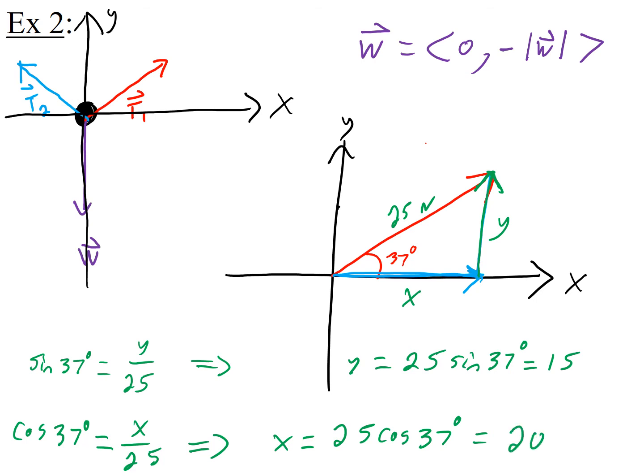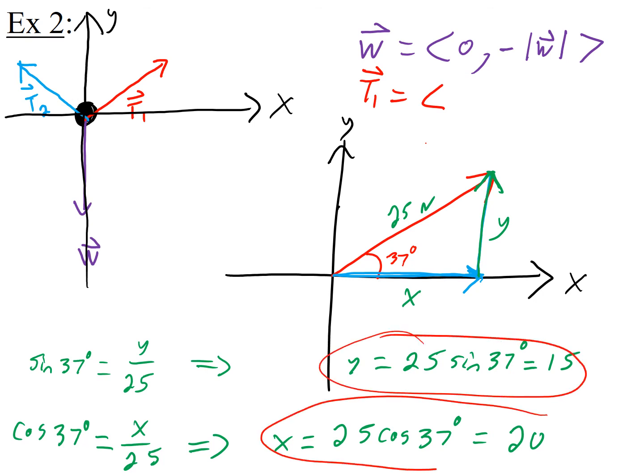So the t1 vector, now that I know we have the y side of the triangle and the x side of the triangle, now I have to look and see. Notice that the x component is pointing in the same direction as the x-axis. So it's positive, so you just put a 20 there, no negative. And the y component is pointing in the same direction as the y-axis. So that one's also positive, so you just put 15 there. So there's the t1 vector.